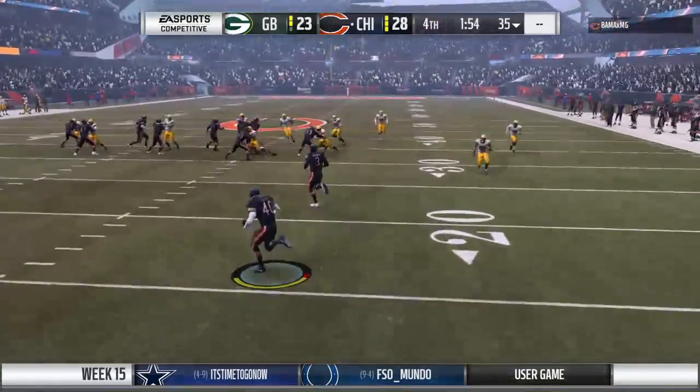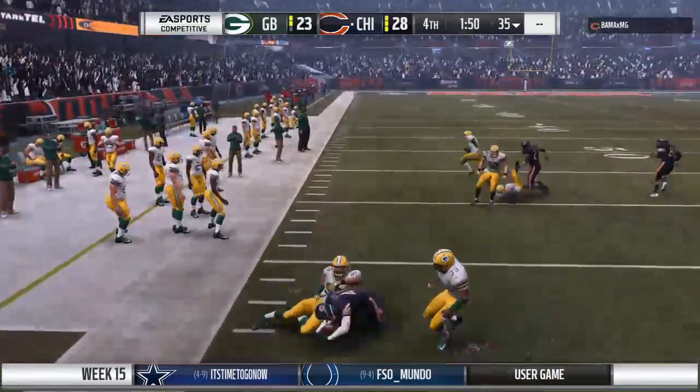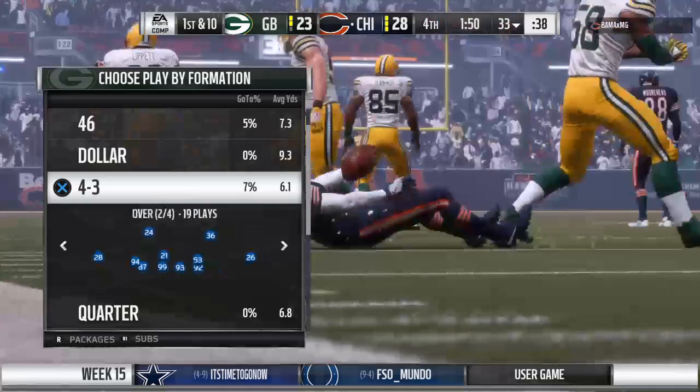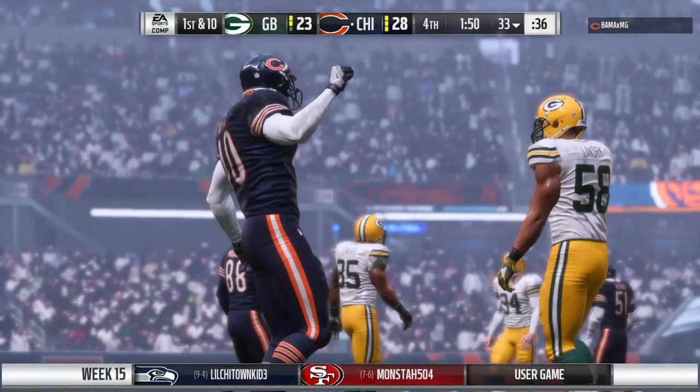This one taken from the 7. And a good effort on the return there gets them across the 30 to the 33-yard line. And now Chicago getting ready to go as they take the field.